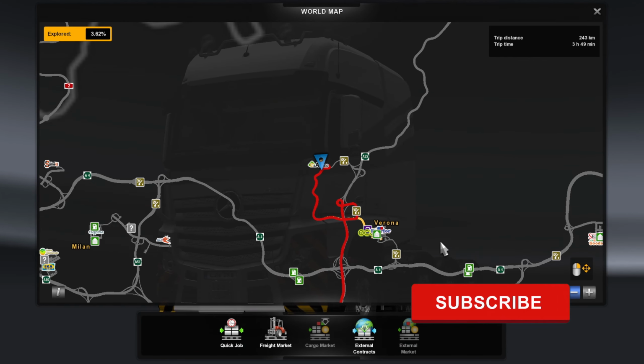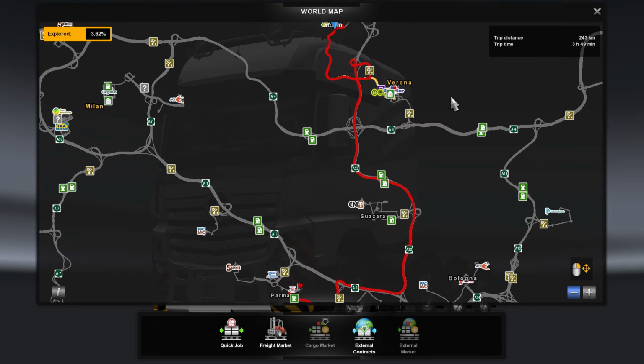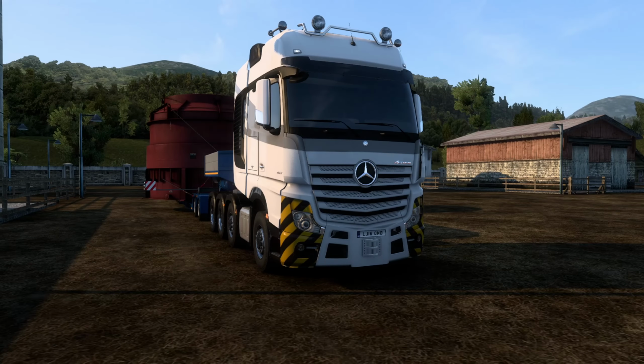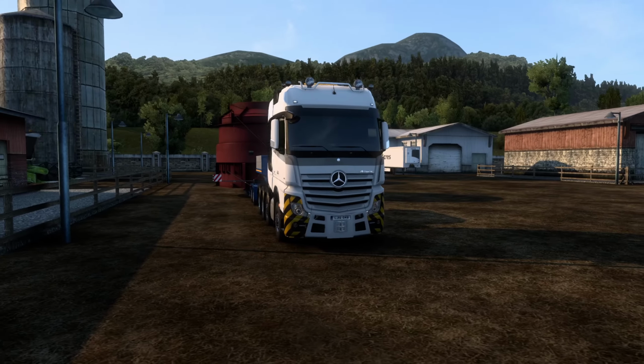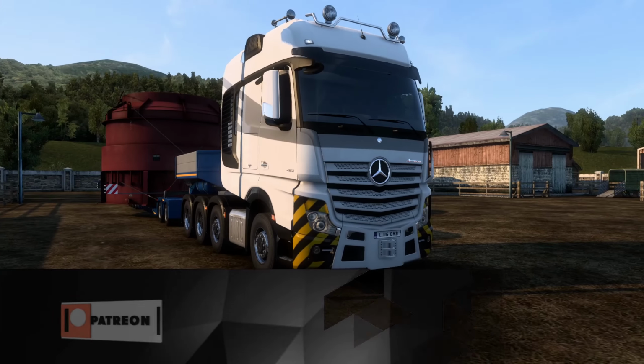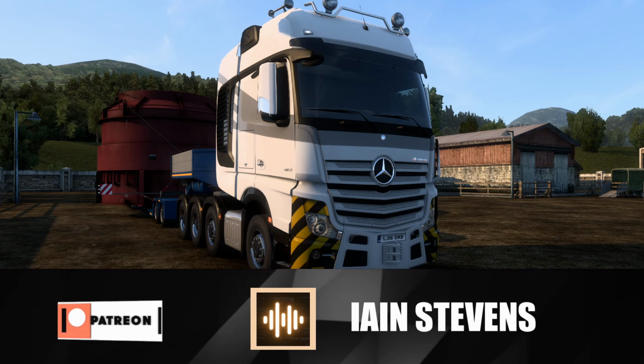Today we are just outside Verona, Italy, heading down to Parma, and we are taking this 100,000 pound, or just about it, boiler part. To pull this massive part, we're taking the new Mercedes Actros GigaSpace version, which is an 8x4 configuration. It's absolutely massive. I think it's around a 600 horsepower engine, 16 speed. It is big, and we kind of need it to pull this thing. So why don't we get on the road?